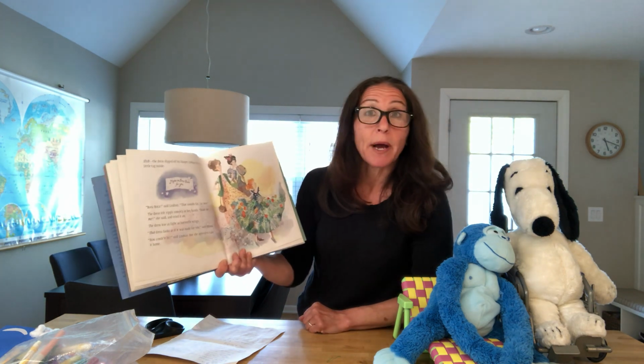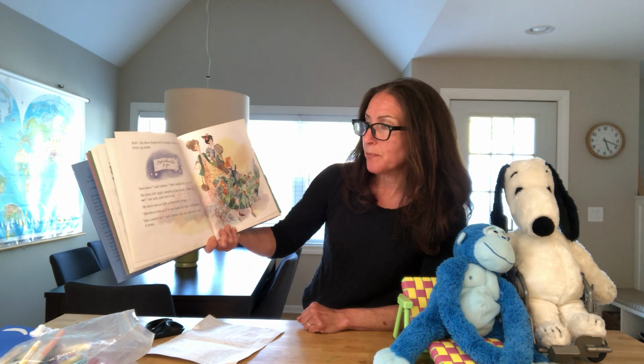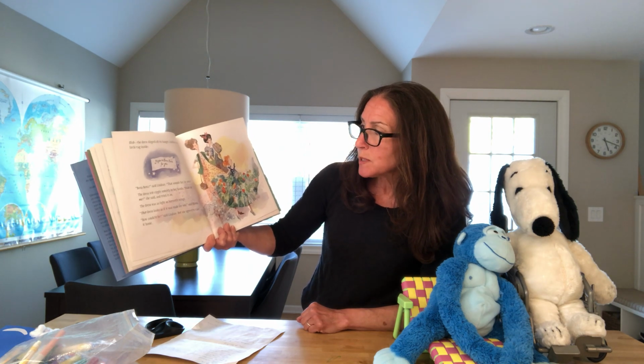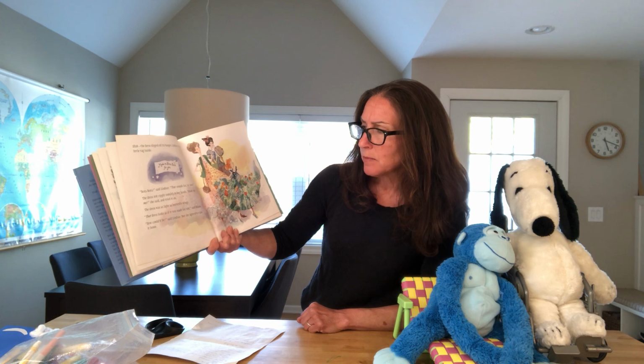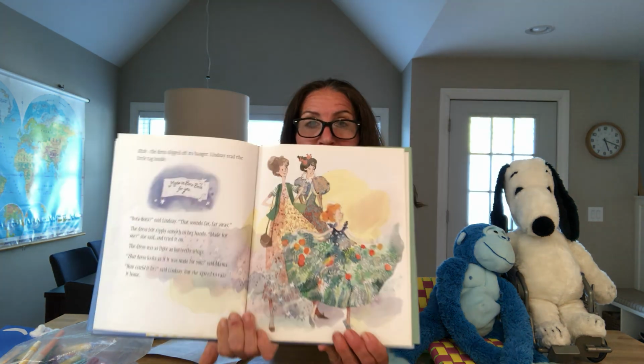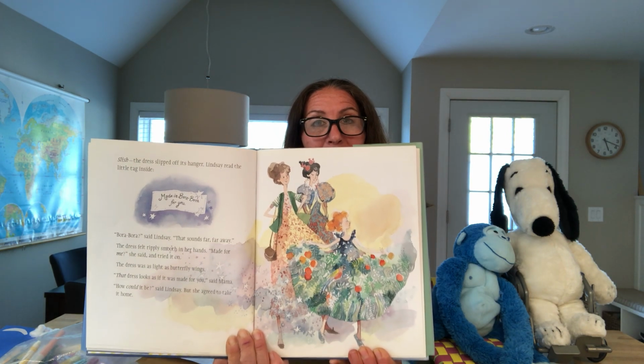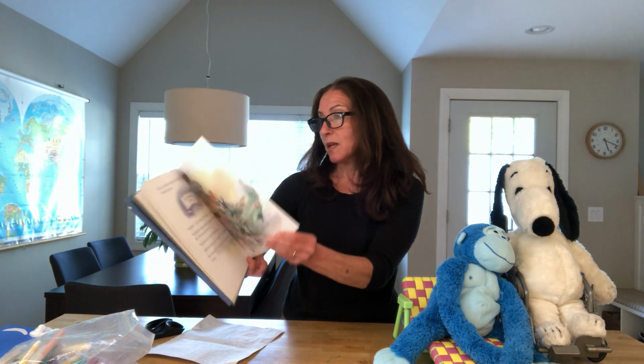The dress felt ripply smooth in her hands. Made for me? She said, and she tried it on. The dress was as light as butterfly wings. That dress looks as if it was made for you, said Mama. How could it be, said Lindsay. But she agreed to take it home. There was the dress. It looks like Lindsay likes that dress with the parrot on it.